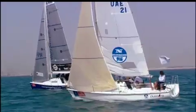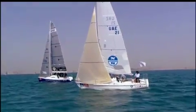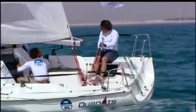But battling them all the way, another former Maktoum Trophy winner, Christoph Banek, in another locally built boat. And he's taken his North Sails crew to 2 wins, 2 seconds, and 4 third places in his chase for the title.